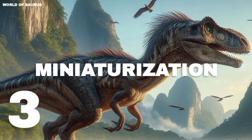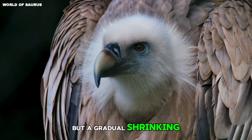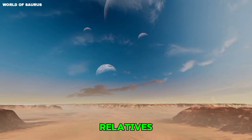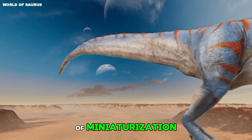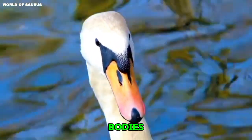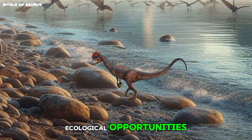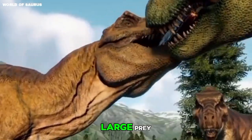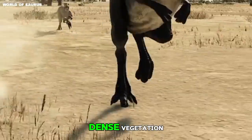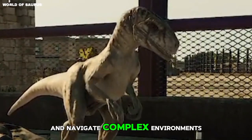3. Miniaturization. The story of birds begins not with a giant leap, but a gradual shrinking. Among the larger theropod dinosaurs, a lineage of smaller feathered relatives embarked on a remarkable journey of miniaturization. Over millions of years, natural selection favored those with slightly smaller bodies. Why? Smaller size unlocked new ecological opportunities. While larger dinosaurs competed for large prey, smaller ones could exploit insects, seeds, and fruits hidden in dense vegetation. Their nimbleness allowed them to escape predators more easily and navigate complex environments.